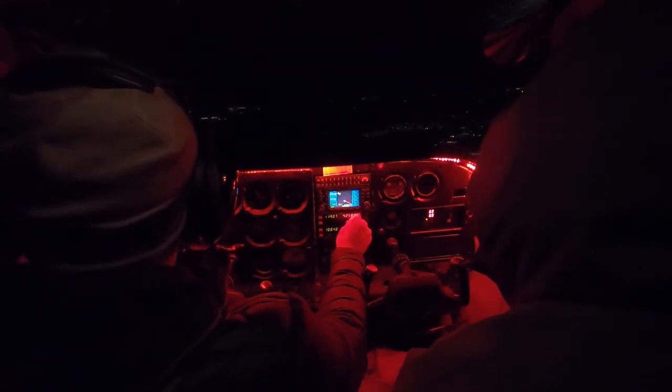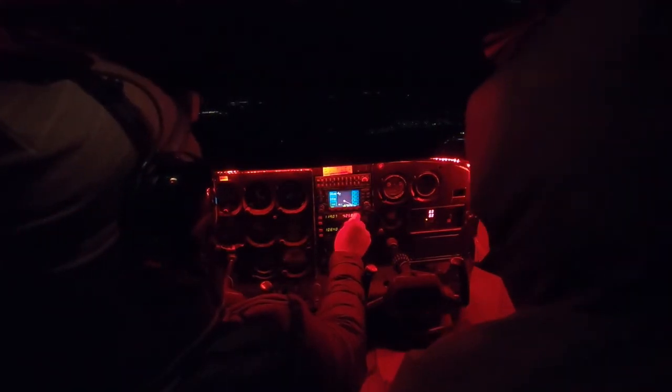Dekalb Taylor Municipal Airport. Automated weather observation. 0038 Zulu weather. Wind 340 at 6. Visibility 10. Clear below 12,000. Temperature minus 9 Celsius. Dew point minus 14. Altimeter 30.75.